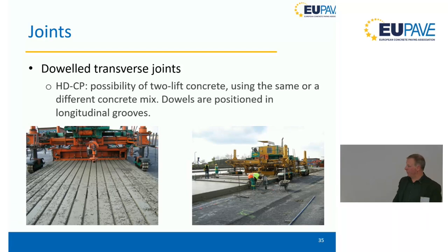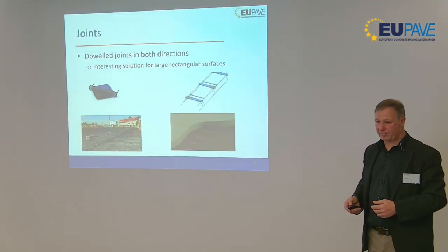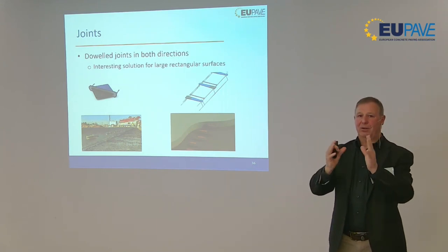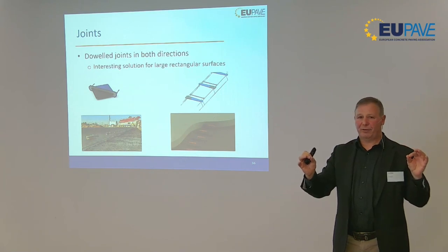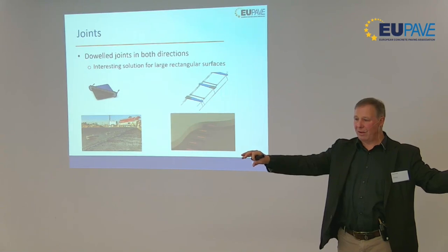And for heavy-duty concrete pavements, a technique that's sometimes used here in Belgium is to use a two-lift pavement, so two layers with the same, sometimes different, mostly the same concrete mix, and the dowels are here positioned in those longitudinal grooves. Now a dowel still allows the movement of the joint, which is good, and which is clear for a road, because it's mainly in one direction.